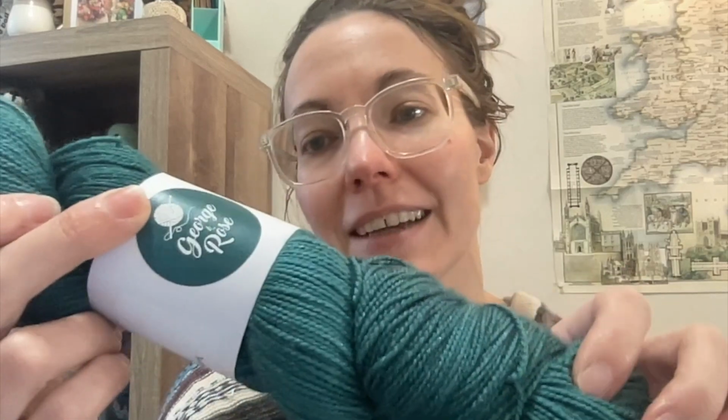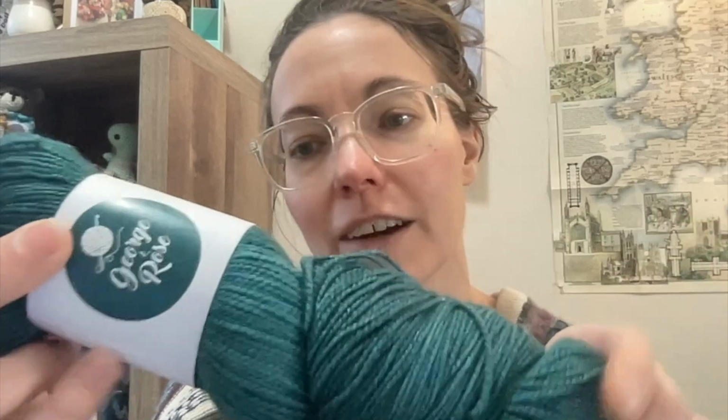The second one does have a name. This is Malachite, and it is handwritten on here, so I might not get this fully properly explained, but it's 75% superwash merino, 20% nylon, and 5% Stellina. It's either 450 meters per 100 grams or 400 meters per 100 grams. Hand dyed in Narrowsboro. How gorgeous are these?